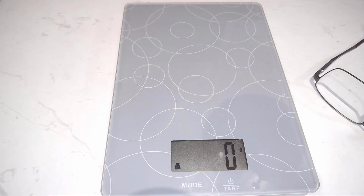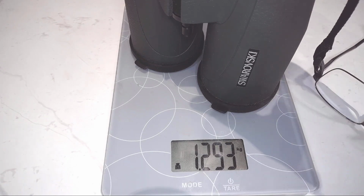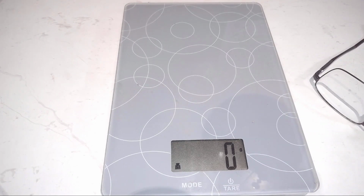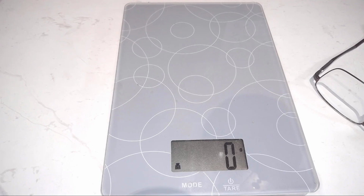I'll just put the little webcam on. So the big 15s, you're going to see they're a fair lug of weight, where the little 8x32s are virtually half or under half that weight. So I'll come back online here. Yeah, so that's where I'm at with my binos at the moment.